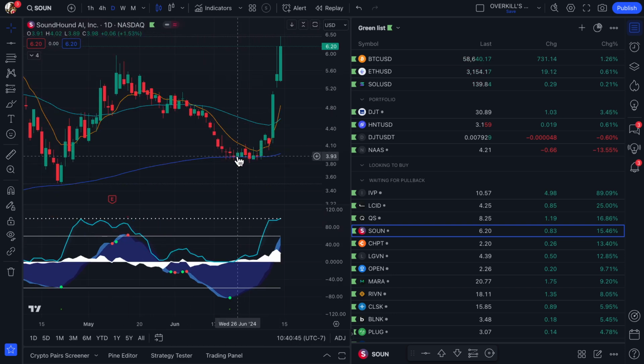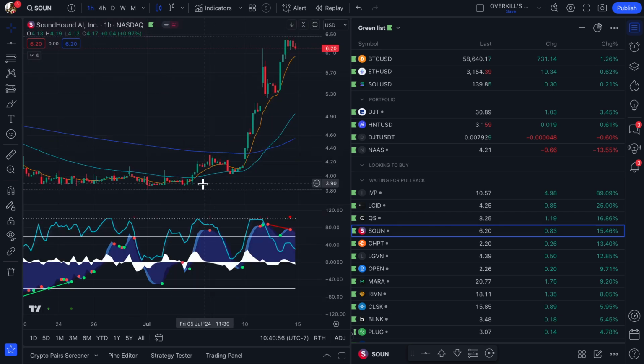You saw we were consolidating for a long time. You got the green dot on the daily. That's when I started to pay attention. You had the breakout on Friday. Up, down, rip. A beautiful, beautiful pattern there on SOUN. Congratulations. I saw a couple people got in on this, but that was a nice setup there. Breakout over the 50, pull back into it, rip.